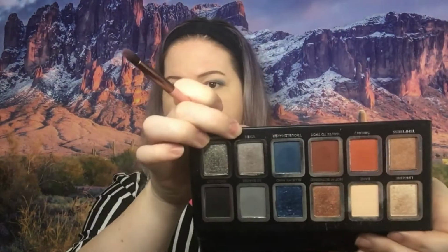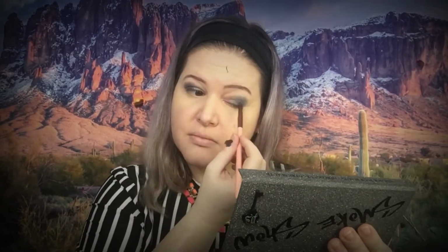Okay, so we're going to go back into Smoke Show, and I am going to use Vixen right here. Okay, so now I'm going to go into this blue color right here. This is Blue My Mind. Okay, I'm going to buff that out a little bit just so it blends a little bit better.